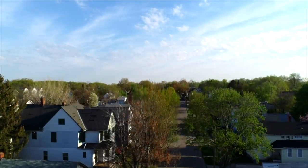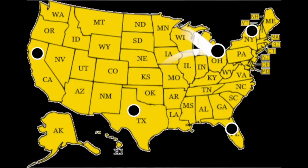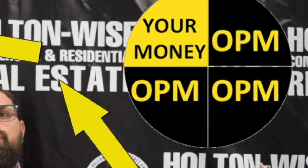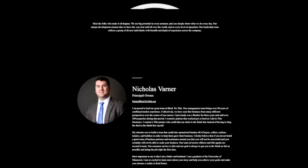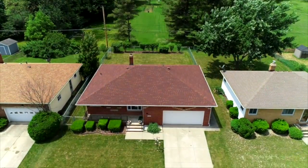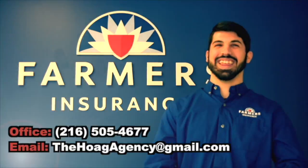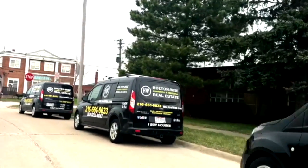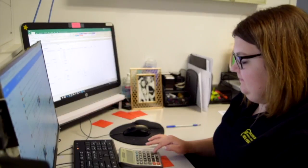We even have referrals for lenders who can provide investment property loans to investors located in all 50 states, allowing you to capitalize on the use of leverage or other people's money. We have referrals to top-notch title companies, so you know that all of your transactions are safe and secure, with every single property being delivered to you with clear title. Once you close on the property, we have an investor-focused insurance brokerage who can handle all your property insurance needs. This insurance brokerage handles auto, home, life, and business policies, but they specialize in working with policies for landlords.